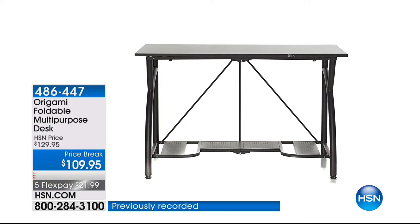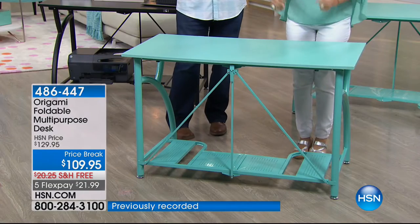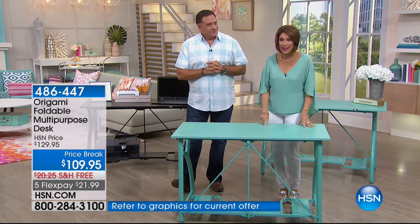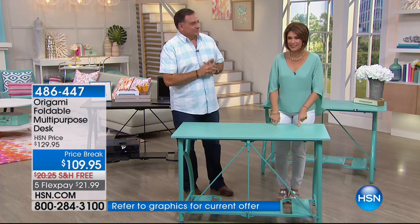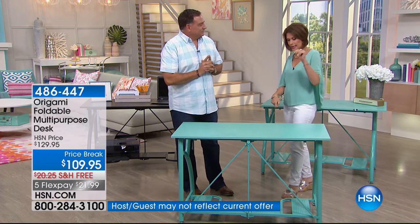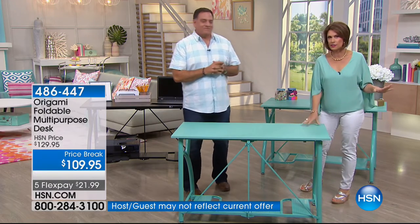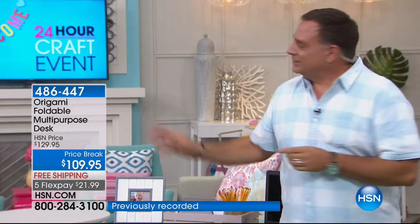It is all about not just getting organized, but organization that folds up and goes away whenever you need it to disappear. $109.95, great value on this today. $20 off for doing 5 flex payments, free shipping and handling. Never before with the turquoise color. We have the final, just about 1,000 of these. And then we also have it in your classic black.